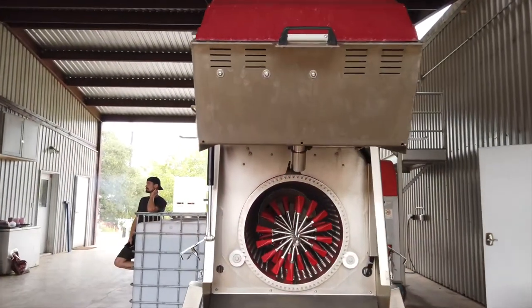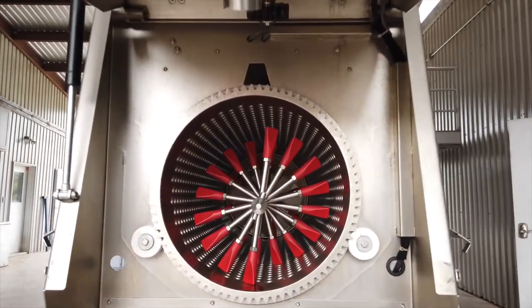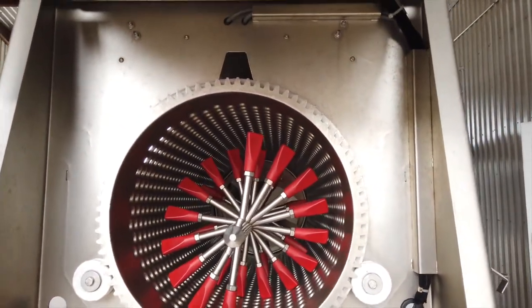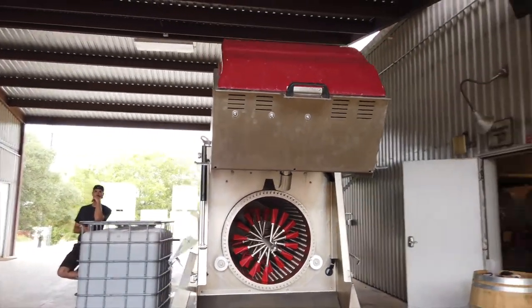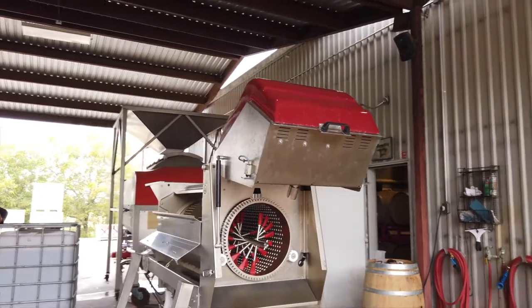Then we moved on to where the crush pad basically is. It was an outdoor area, and they had the destemmer. So cue the B-roll of the destemmer. What does that do? It takes the stems off the grapes. Do they destem everything that comes into the winery? No. Some things they leave the stems on, but for the most part, things are destemmed. It's a really complicated device that takes the stems off, so all you're left with is the berries.